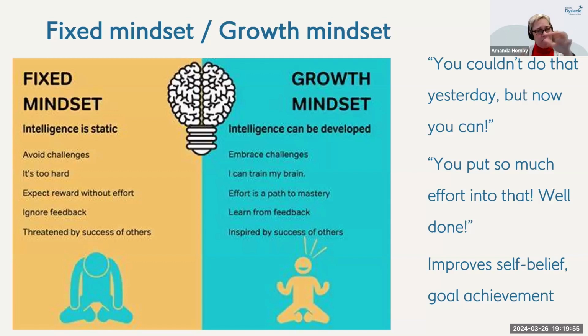What we need to do is turn that on its head. We need to understand that intelligence can be developed. And this is what school and learning is all about. So you embrace those challenges, even if you can't do it yet. Understanding that you can train your brain. The brain is a fantastic organ, and we can change our brain. It's called plasticity, and so we can influence it to become much more successful for us.